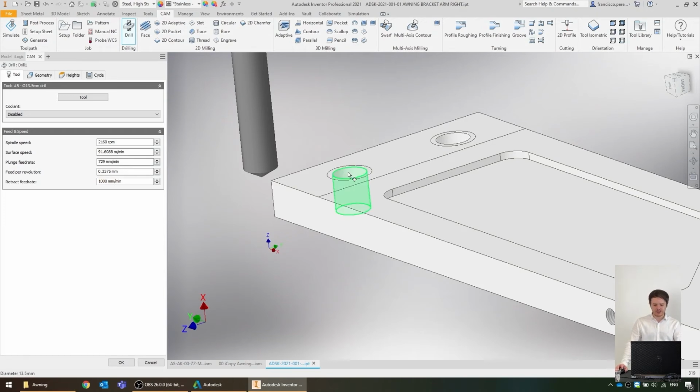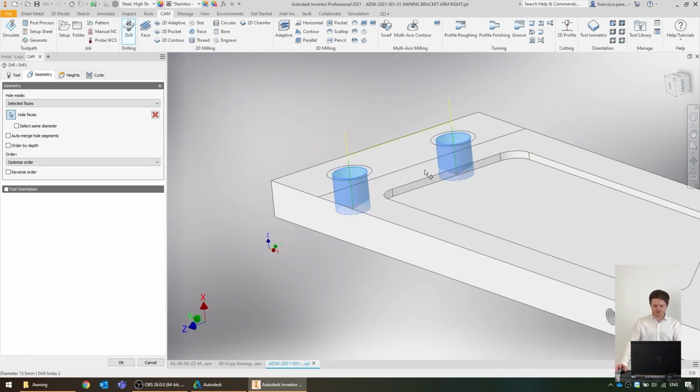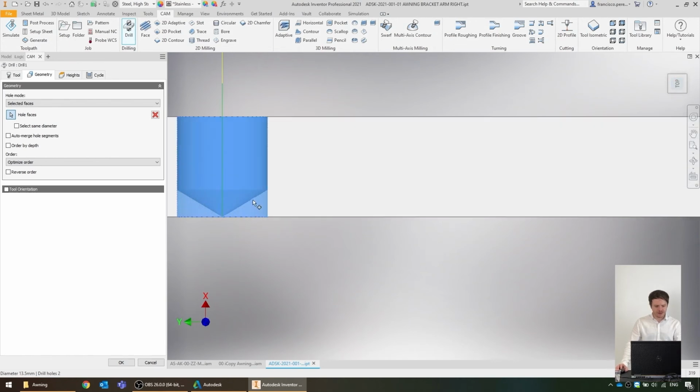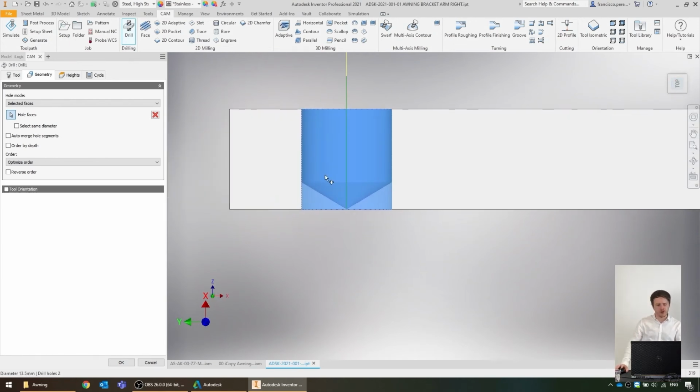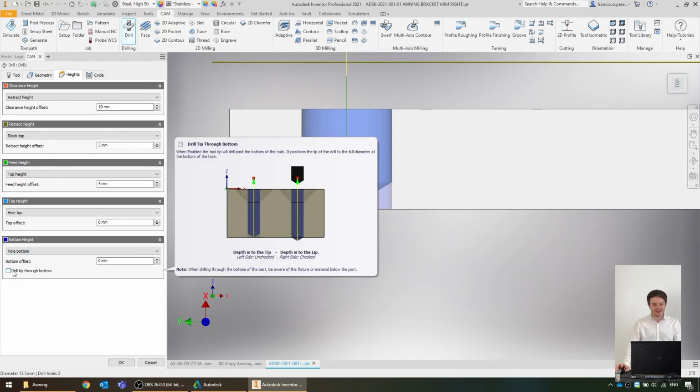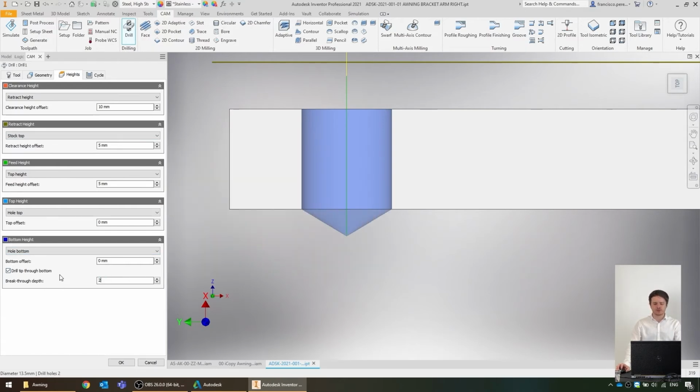Now, in this case, I'm going to pick both of the holes. Lovely. Now, we've got a problem. When we look at it from the side, it's going to the bottom of the hole, but it's just touching the tip of the drill onto the bottom of the hole there. So what we want to do is really tell it to punch way through the bottom. So under the heights tab, we can find hole bottom, and say drill tip through the bottom. Yeah. Let's do it. And let's have a breakthrough depth of 2 millimeters. In case we've got any of those slivers, we want to, boom, cut them right through.